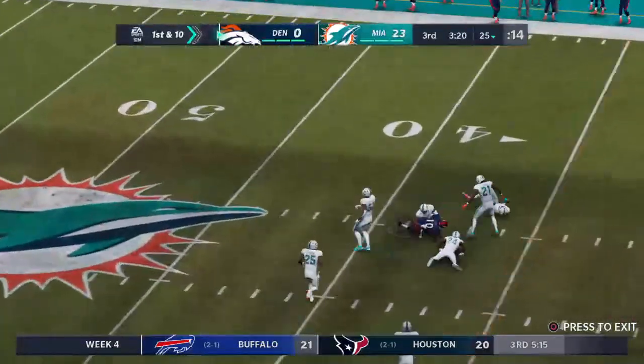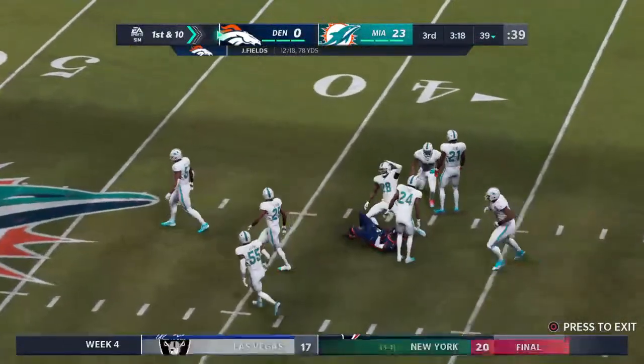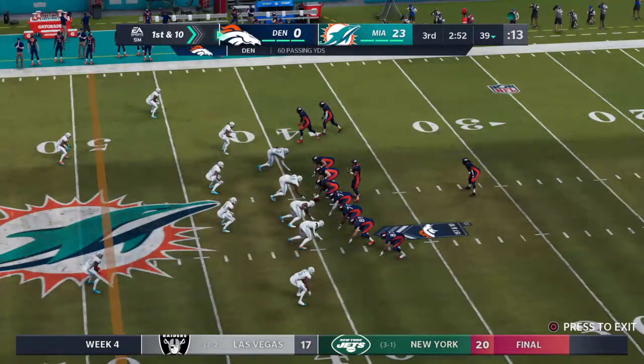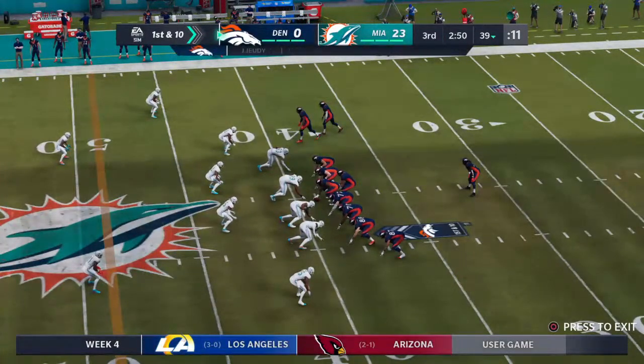A nice-looking play to start the drive, down the middle and complete. And he gets this one just shy of the 40, down at the 39. First down yardage on the first play of the drive. Give him 14.